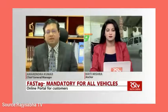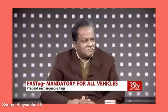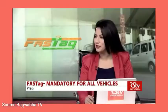Actual quantification has not yet been done, but it is envisaged that after this entire 100% ETC program is stabilized, then probably the government will go for a detailed study. Absolutely. So we do expect that environmental benefits will flow. But Dr. Murugan, there are two sides of a coin. What are the challenges that you foresee of FASTag?